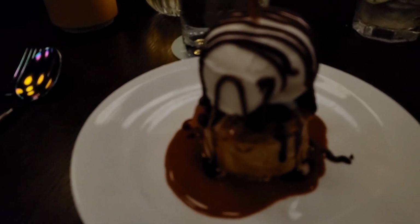Don't that look good? Hopefully it tastes good, man. So here goes. Not bad. Not overly sweet. Decent texture.